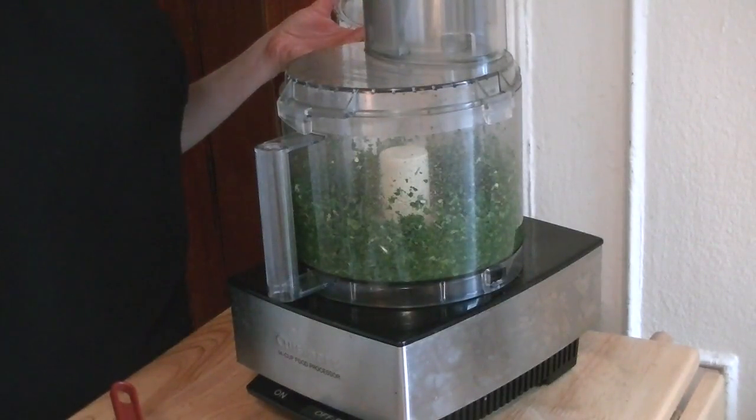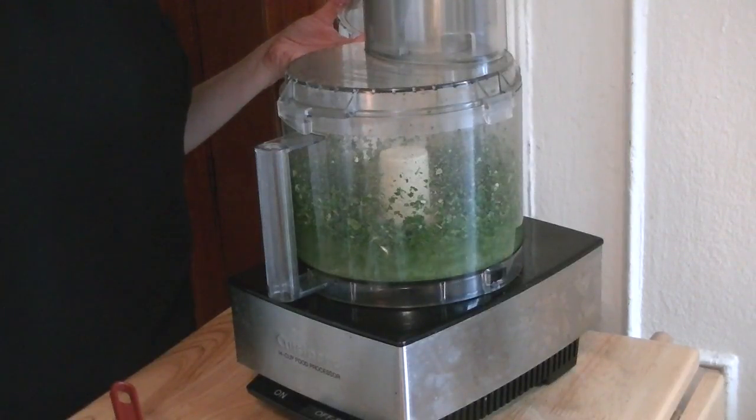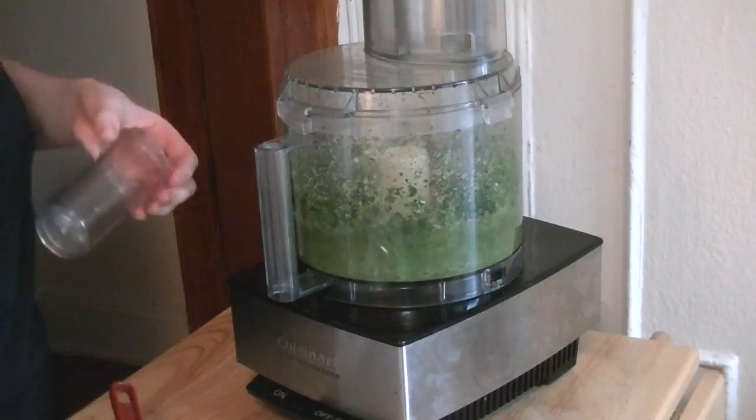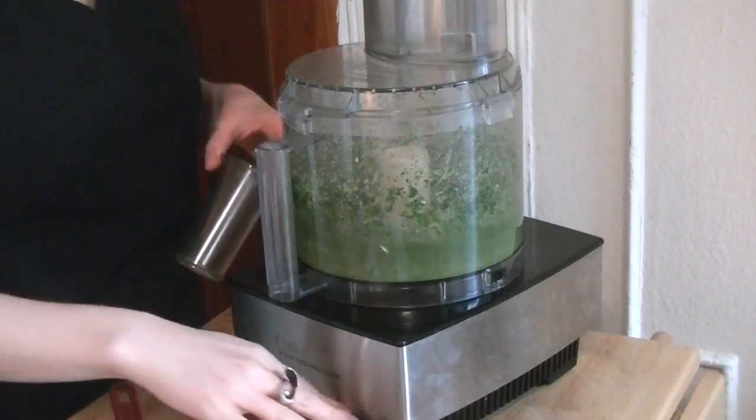Just keep adding until you start to see the magic. It's coming, it's coming. Wait for it. And there we go. We are halfway there. We're about to transform this chimichurri. The first thing we need to do is just stop the machine.